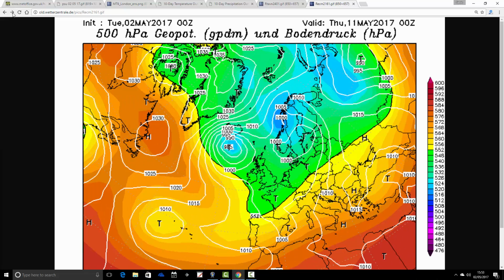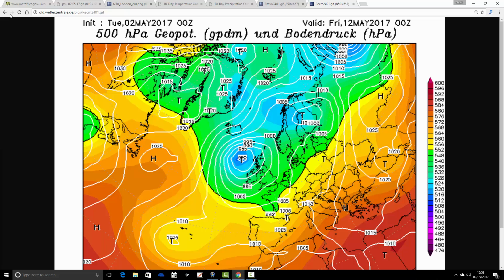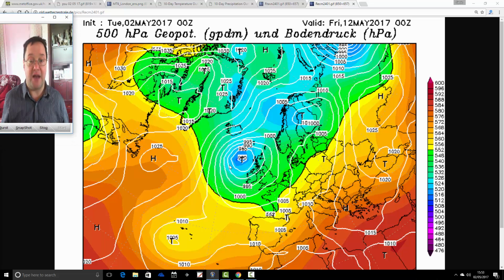Running up to day 10, again, it looks like we're turning things more unsettled. This is the chart for day 10. You had a preview of it when I clicked over to these ECMWF charts. So that is the day 10 chart. It looks quite unsettled, actually. Low pressure is out to west of Scotland, and we're bringing the winds in from a west-southwesterly type direction. There will be rain bands coming in with that. It looks like we're going to have a lot of dry weather through the first week or so of May, but we may find things turning more unsettled as we get through into the second week.